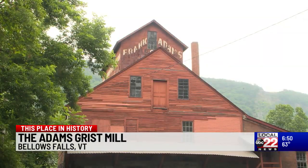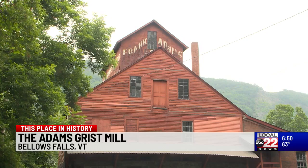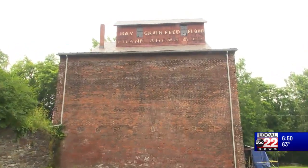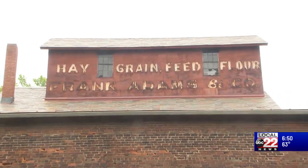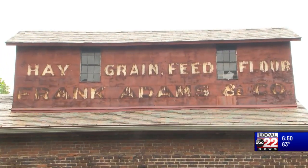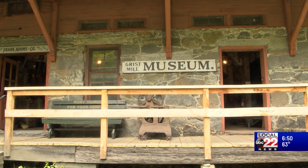We're here on the porch of the Adams Grist Mill with David Deacon, who's a historian. What's a grist mill? Breaking down grain and ultimately grinding it into flour. We are right on the edge of the old Bellows Falls Canal. There would be no village without the canal.